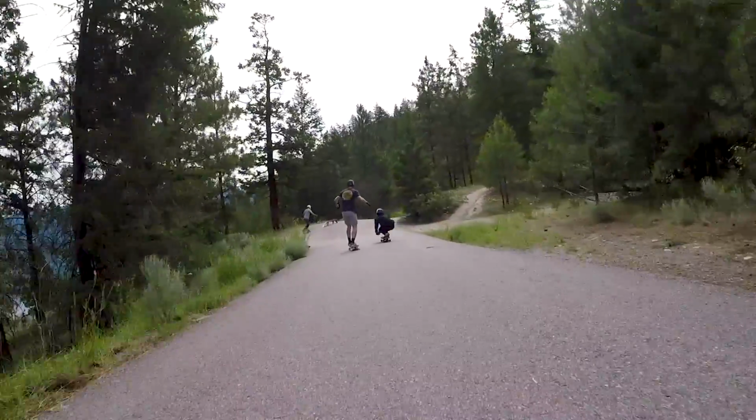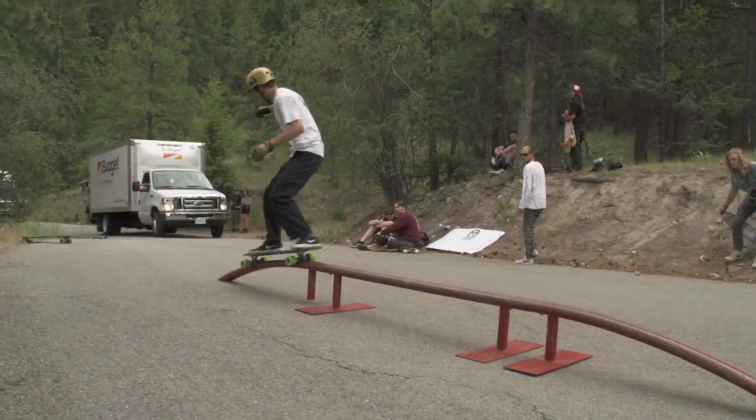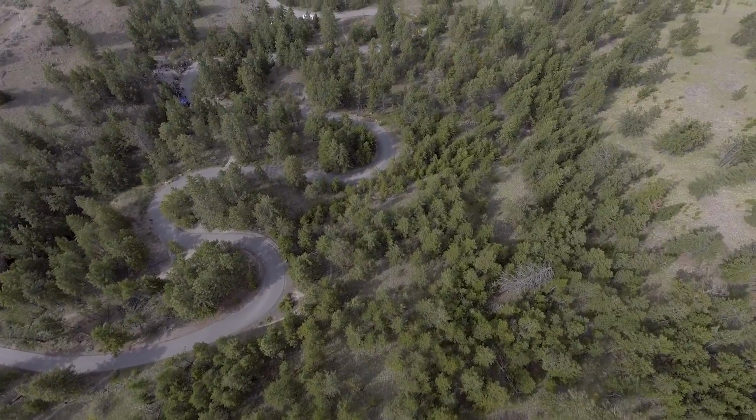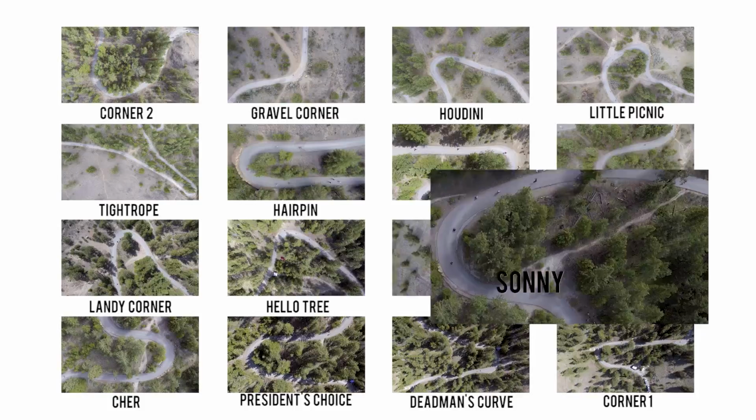And then a flat section. And this year right now we have a little rainbow rail, and that's a lot of fun. You group up with all your friends again for the Showtime 5, which is the last 5 hairpins on the road. It's where we race. Top of the Showtime 5, you get to Sunny.